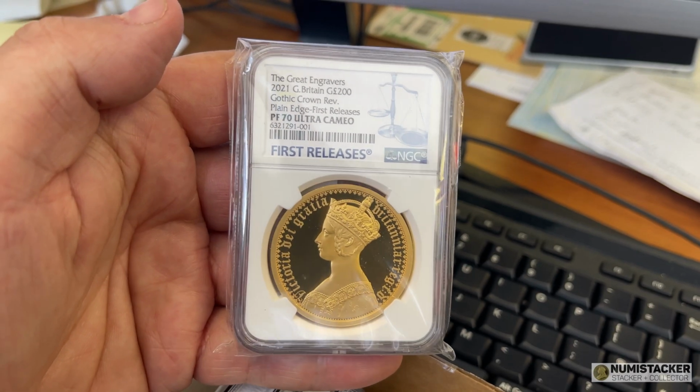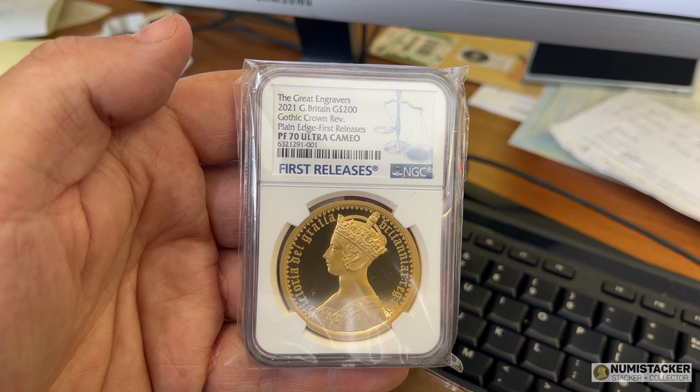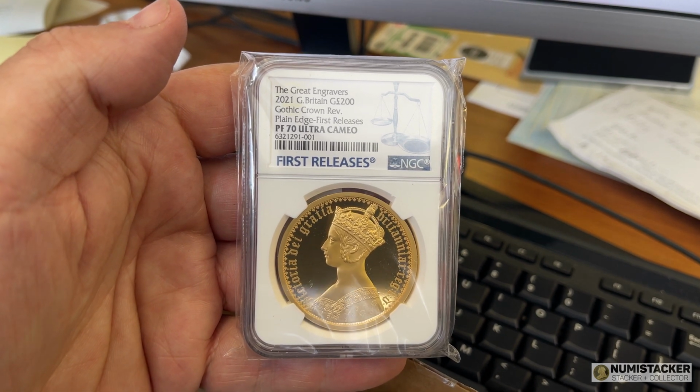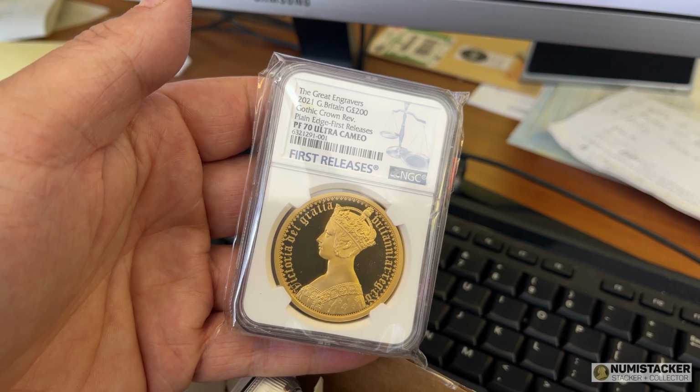I'd like to finish off this video by just showing you some of my absolute favourite British modern rarity coins from the last few months. These have come back from grading at NGC and they're ready to go back to their owners.